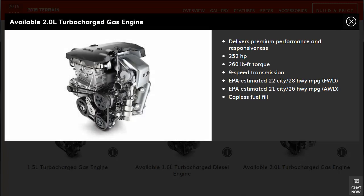Then you have the very stout 2-liter engine. Makes 252 horse, 260 pound-feet of torque. It's got the 9-speed tranny. 22 miles to a gallon in the city, 28 on the highway with front-wheel drive. 21 in the city, 26 on the highway with all-wheel drive. I like this engine the best.